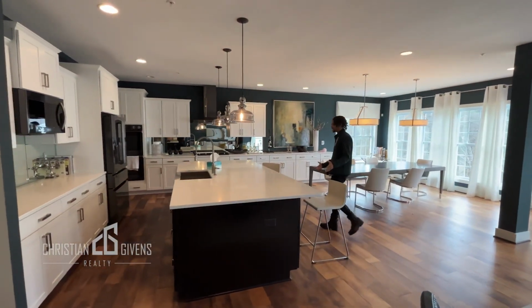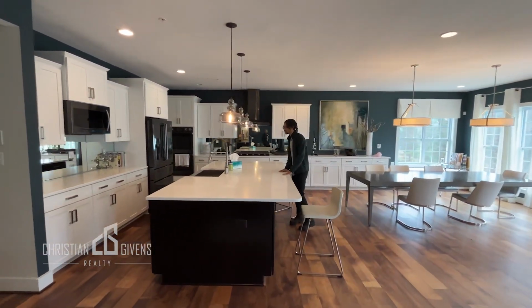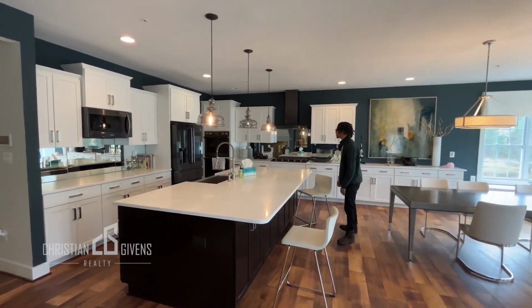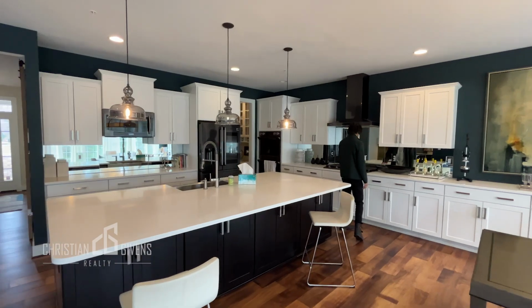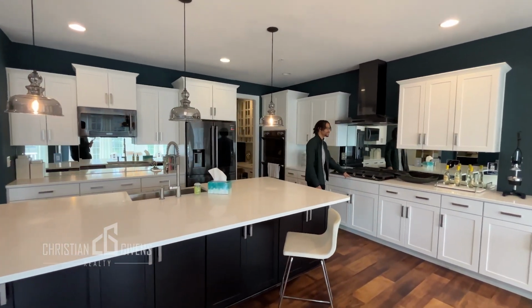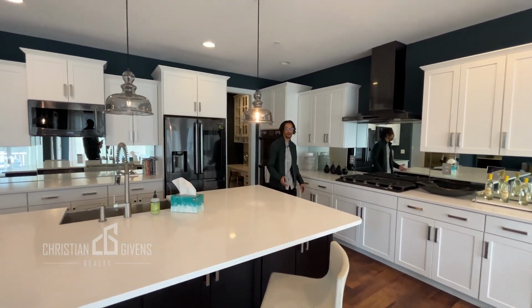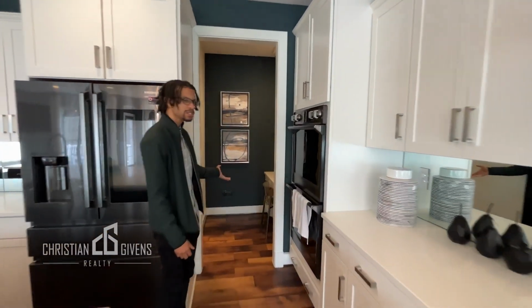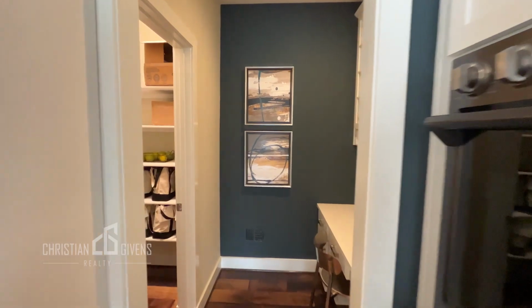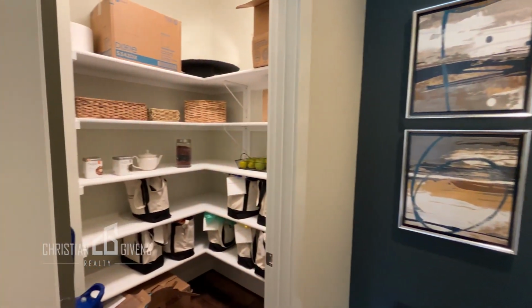Kitchen has a large oversized island. Loving the white cabinets, and the Samsung appliances are updated. Extremely beautiful high-end Samsung appliances they have here. And then off of your kitchen, you have a small office space. And then you have your pantry to the left of that.